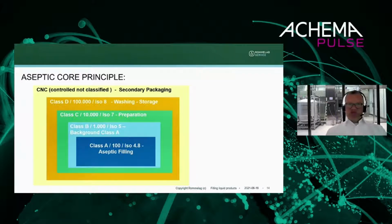In the ISO terminology, this is not quite so easy to represent, as this is designed also for cleanroom applications in general, for microelectronics, etc. And it's really important to realize that the difference between the individual shells is not simply a half of the specifications. It's a dimensional leap in each case, at least if you look at the number of particles.